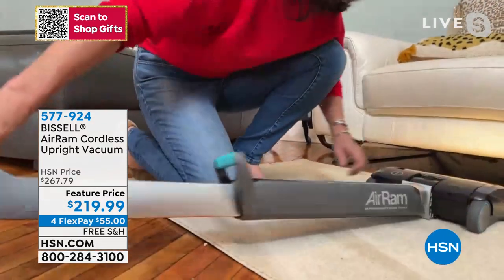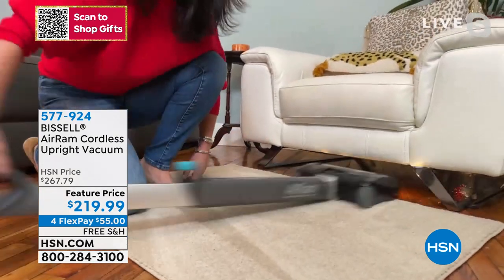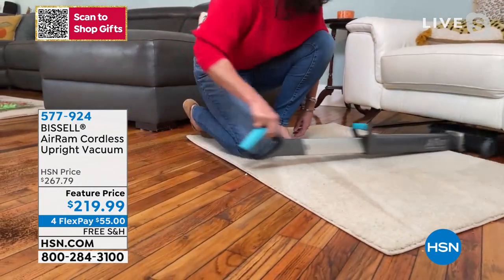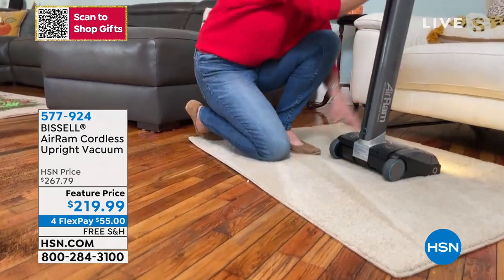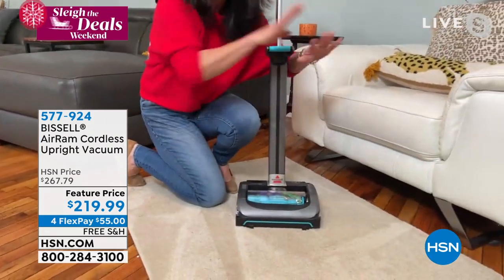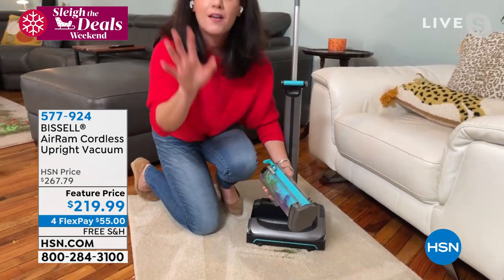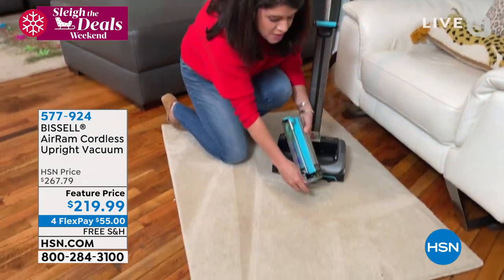You get the extra large wheels, the handle's lightweight. I'm not even looking. My vacuum is completely flat underneath the ground. So low profile. Now watch this, you ready? Guys, this is going to be your grab and go. You can have a 100 square foot dorm. You can have a 5,000 square foot ranch.